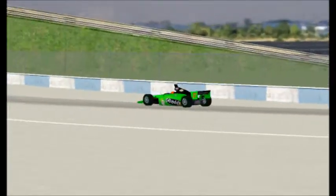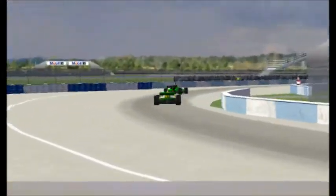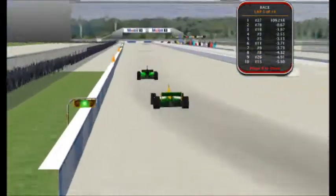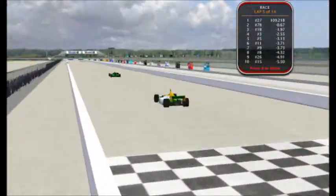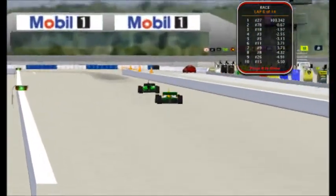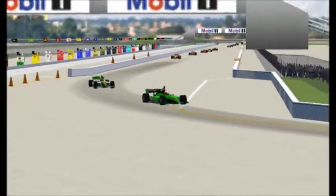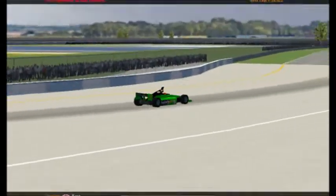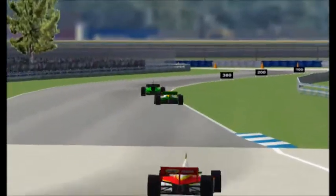As Hartford is trying to pull away here, Lewis is just keeping the pace with him. He knows he's got the car, he's got a good car as well. Lewis is only 0.67. Let's see if he gains any. He slightly gained 0.02 there, as Lewis has got a slightly faster car. Yeah, there we go. That shows.